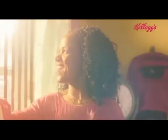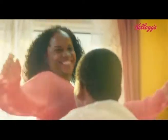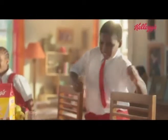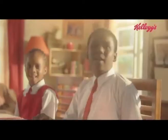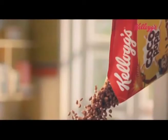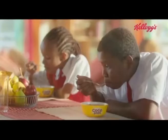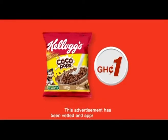When you wake up in the morning before you start your day, breakfast time is Kellogg's time. For work and for play, for a great start to your day, breakfast time is Kellogg's time. We always start our day with a nourishing Kellogg's breakfast, powered with the goodness of grains and 11 essential vitamins and minerals. So in our family, breakfast time is Kellogg's time. This advertisement has been vetted and approved by the FDA.